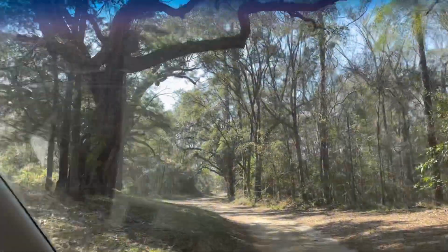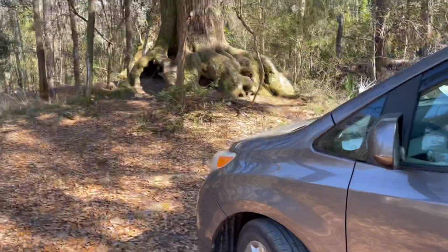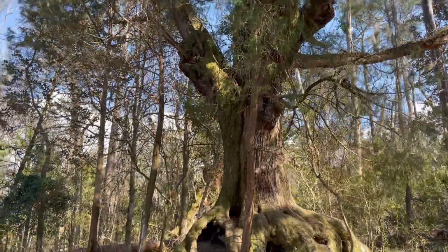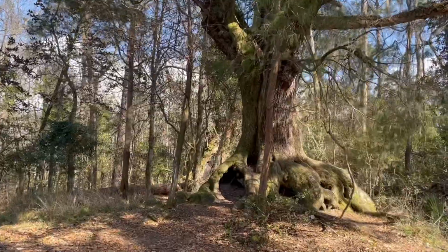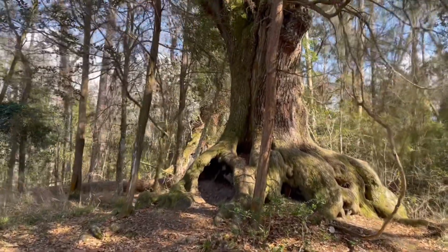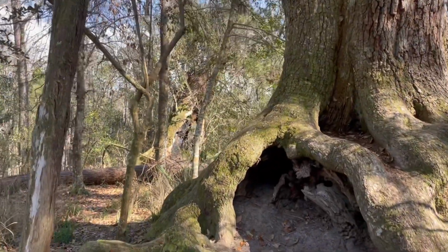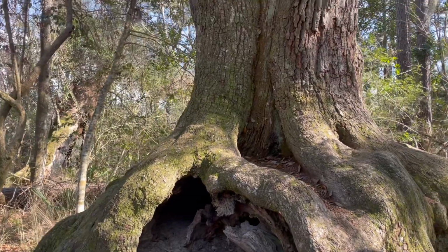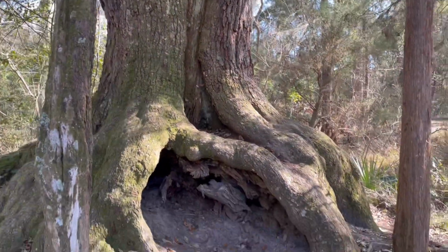Let's see if we can find the hiding tree next. I don't know. If it's hiding, it might be hard to find. Now this might be it. There's not a sign, but the map said it would be around here. When I said before we might have trouble finding the hiding tree because it's hiding, that was just a lame joke. It's really called that because they say the Confederate soldiers would hide there after the war was lost. Pretty cool roots though.